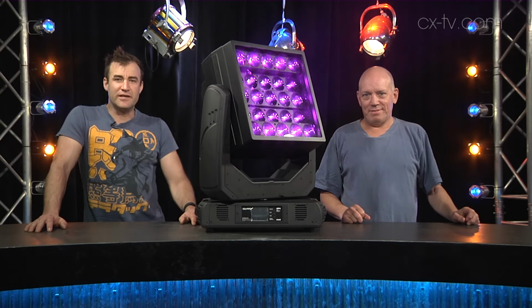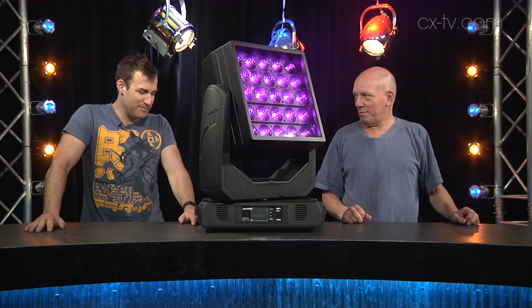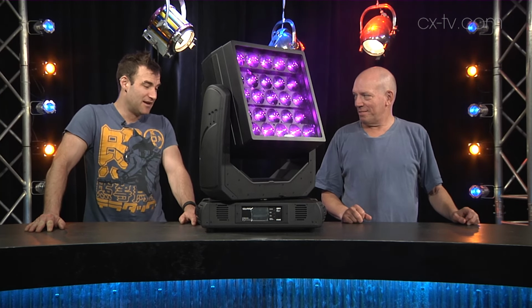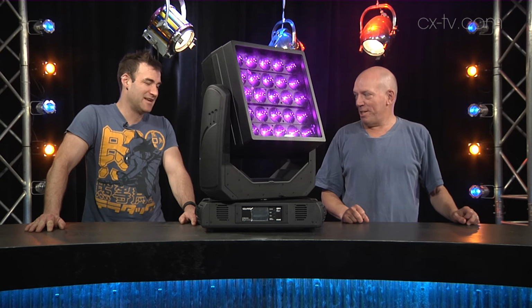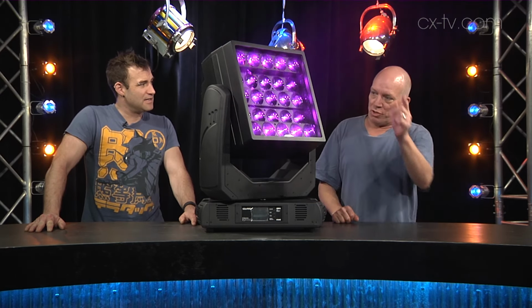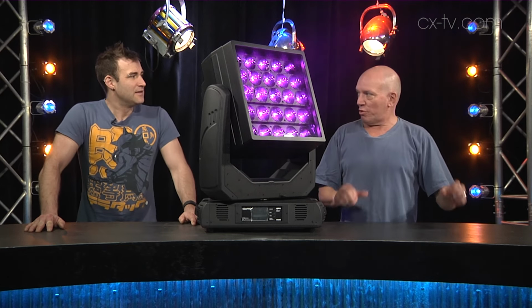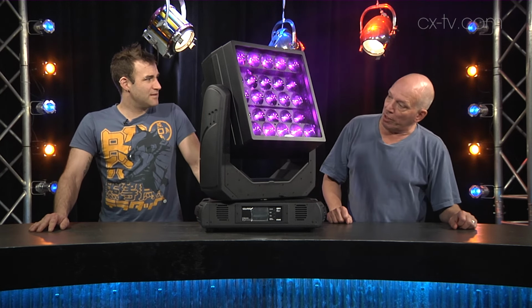Next, we check out the Roby Square. Well, Julius, in the spirit of things on steroids, this is the Roby Square, which to me looks a bit like the Ayrton Magic Panel, but much, much bigger. It's hip to be square, baby. Now, it goes from 4 degrees to 38 degrees, and with 2 lines of LEDs on, you can get out to 40-something. 46, I think. Very versatile range. And a circular beam. You may think square, but not.